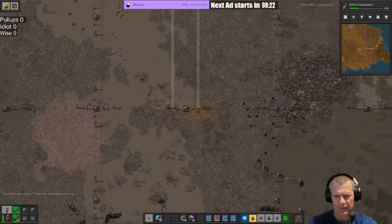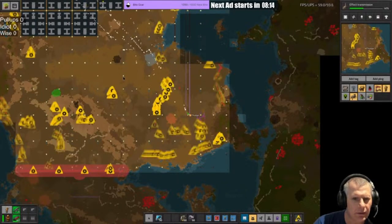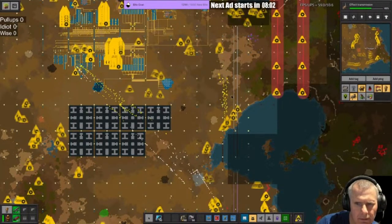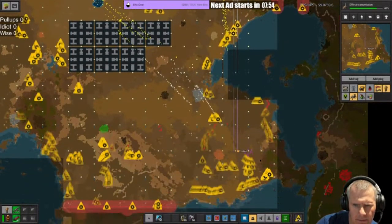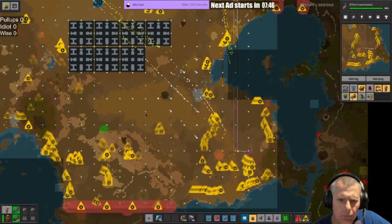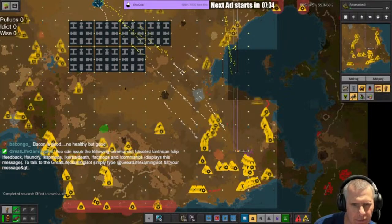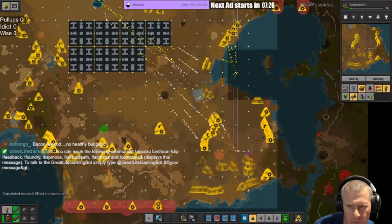Okay, we need to design something here, guys. So track, 1, 2, 3. Oh no, I forget how I did the. Yeah, it has to alternate. One, two, three. Track. 1, 2, 3. Track. So there's going to be 1, 2, 3, then a track along this line. And over here, 1, 2, 3, the track will be along this line.